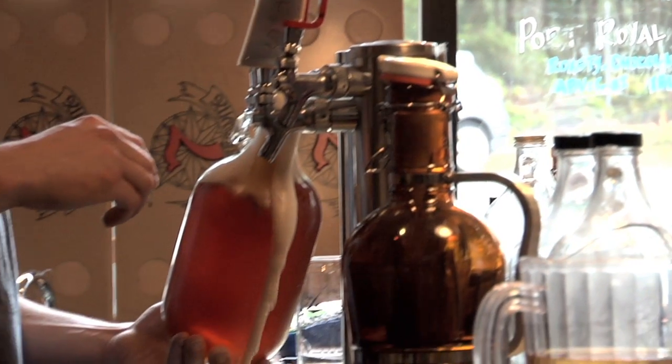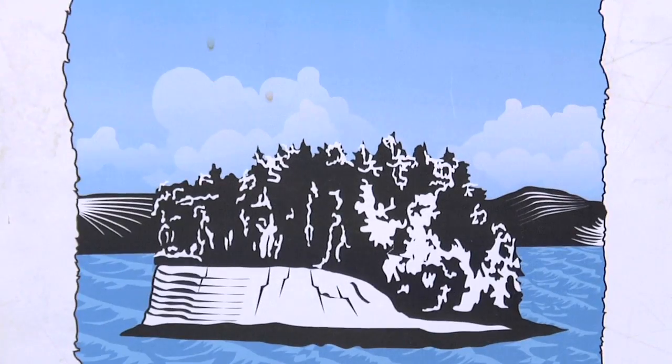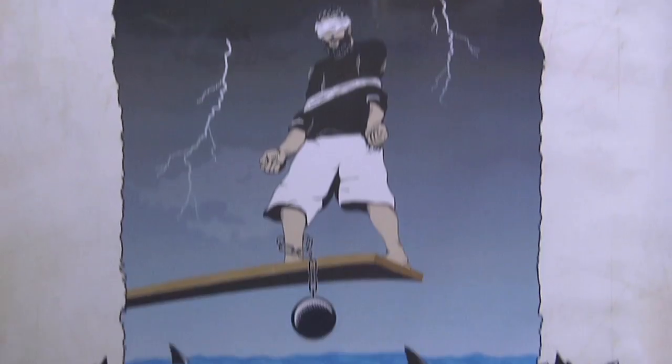So here at Seas Brewing Company, we're very much a production brewery. We offer 4 beers available on a year-round basis. We do a British-style pale ale, a Cuts ale, which is a Northwest-style dry hop amber ale, a Port Royal export-style stout, and Balls Deep double IPA.